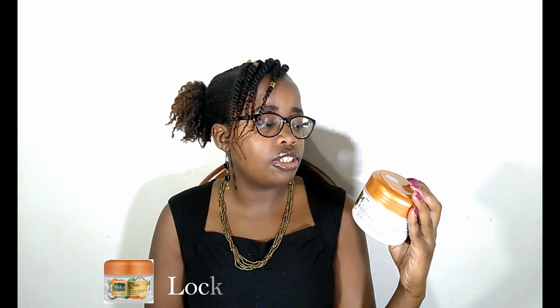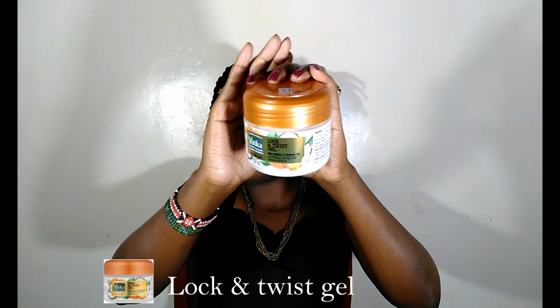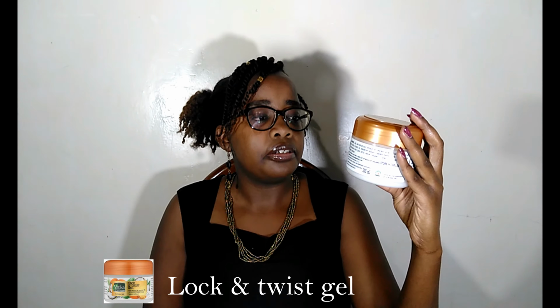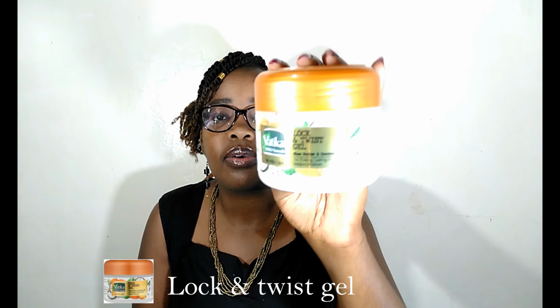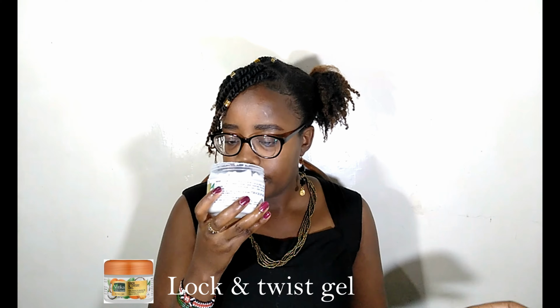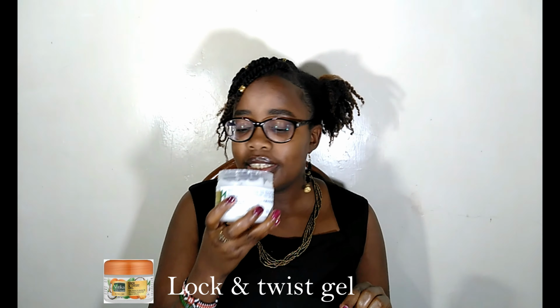So the first product is this lock and twist gel. The main ingredients are shea butter and coconut oil. And let's talk about the packaging. I absolutely love the packaging. Look, it's so attractive by the way. And let's open this and see the consistency and the smell. The smell is amazing.